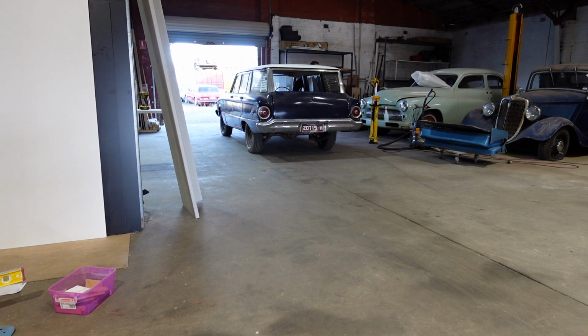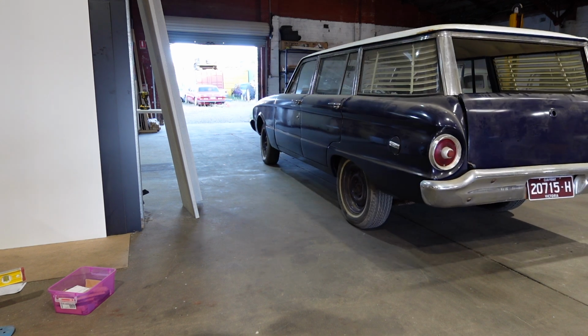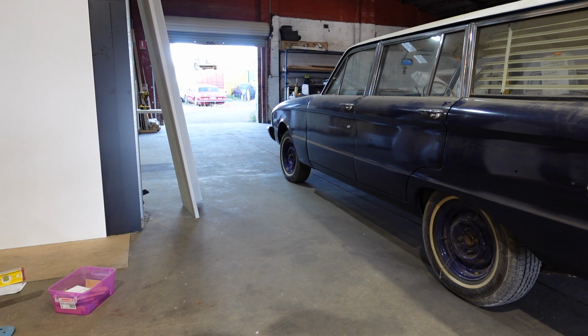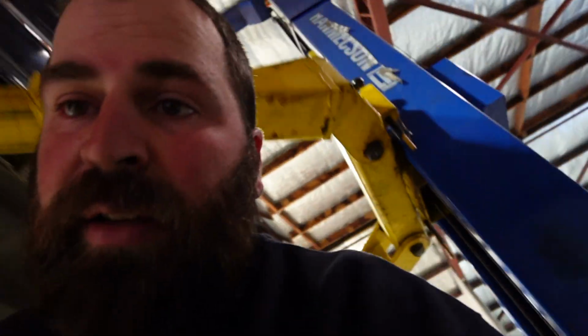Ooh, I can't see anything. We'll push it outside, give it a wash. This might be funny because I've got to get it down that ramp with minimal brakes and then back up. One wheel of the brakes is working, so that should be enough to stop us. Just need to find a seat for the ride down.